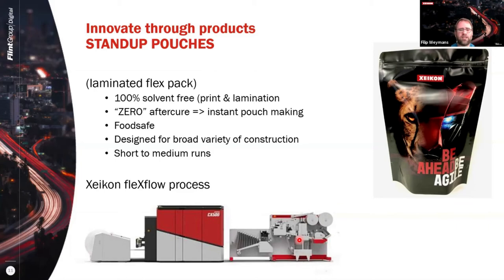It's 100% food safe, again because of the choice made for dry toner here. It gives you a broad variety of constructions. Why? Because you're always printing on the same material, and the complexity of the construction is what you laminate at the back. And of course, with such a solution, you're really geared for short and medium run lengths. And that is something an innovative Ingrid would really be interested in.